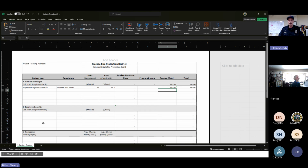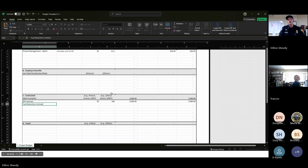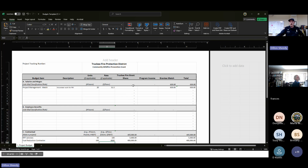If I'm a private landowner, I'm not going to have any benefits, but I'm probably going to have quite a bit of contractual costs, right? So I'm probably going to have an RPF on staff or on contract, and they're going to charge me $100 an hour, and it's going to be 25 hours, or let's just call it 50 hours. And then I'm going to have a fuel reduction contractor, right? And they're going to charge me per acre. I have 100 acres. They're going to charge me $4,000 an acre. Okay. So that's all uploading, auto-populating into Truckee Fire's grant share.